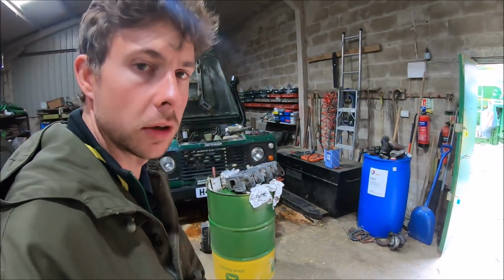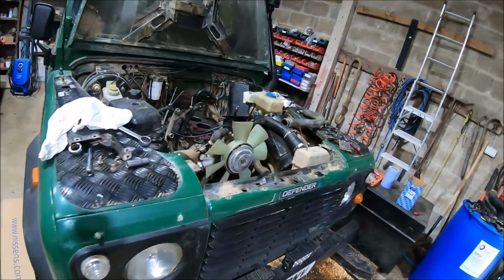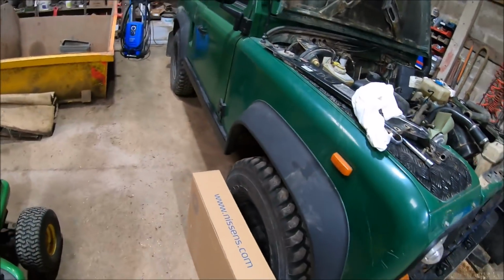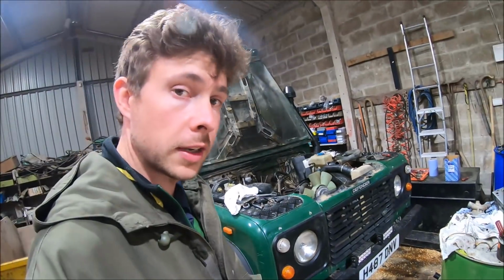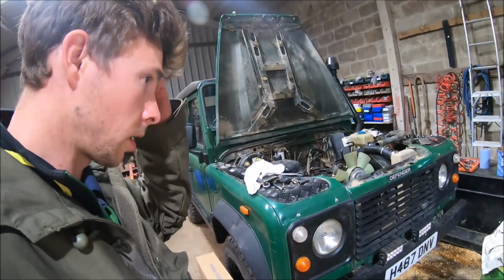So the Land Rover's not going quite so well. I took the radiator out yesterday because I got a new one from Euro Car Parts, but that was the wrong radiator. So I've got to send that one back and get a new one. Well, I've already ordered a new one.